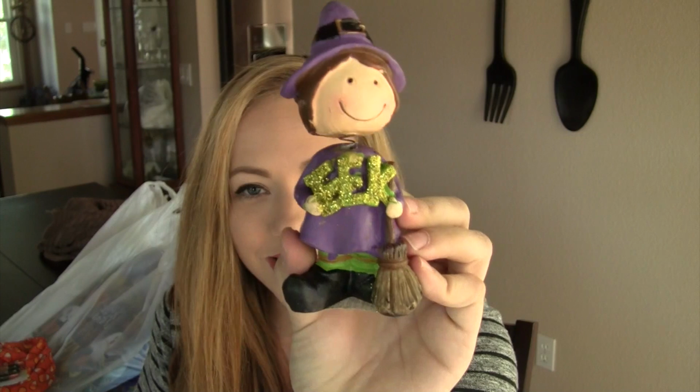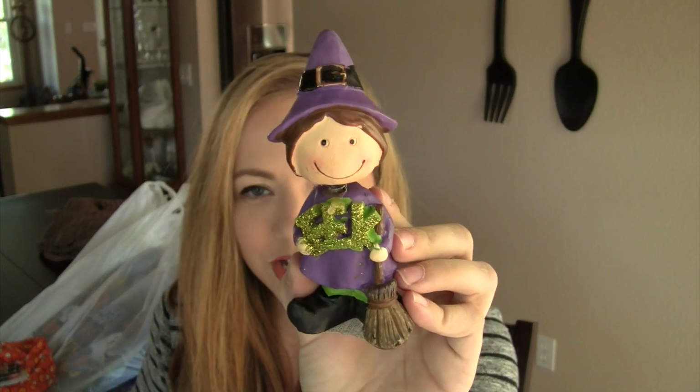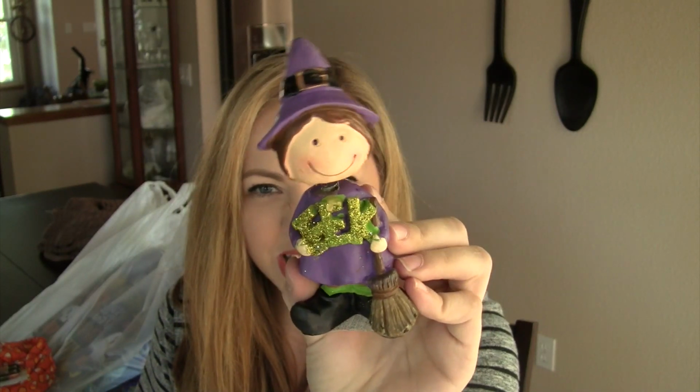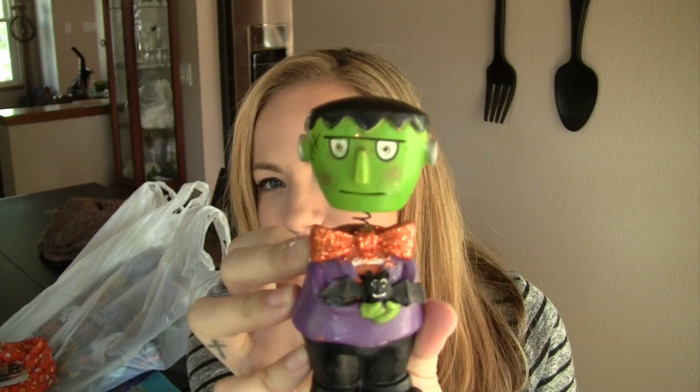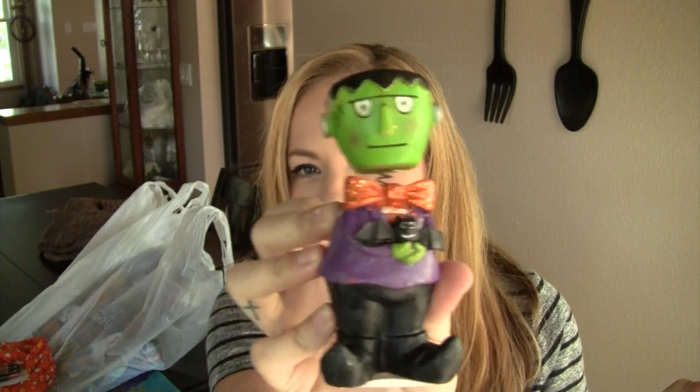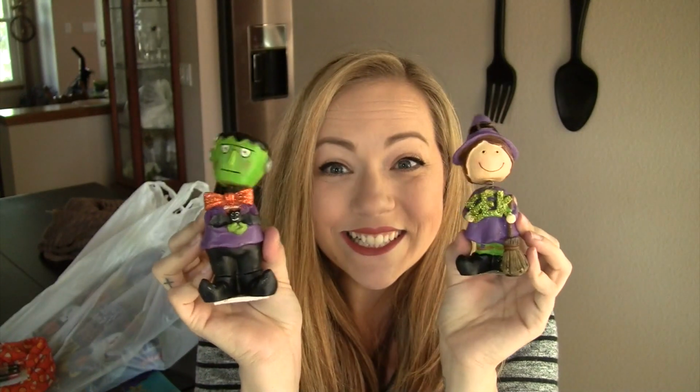And then I got two of the little bobbleheads. I already have some of the bobbleheads from last year at Dollar Tree. But I got these ones to add on. I'm pretty sure I don't have them. I mean, if I do, oh well. But it's a cute little witch and it says, "Eek." Isn't she cute? She's a little friendly witch. Hello. And I got the little Frankenstein and he's holding a little bat. I just thought it was cute. Wobble, wobble, wobble. I like it.